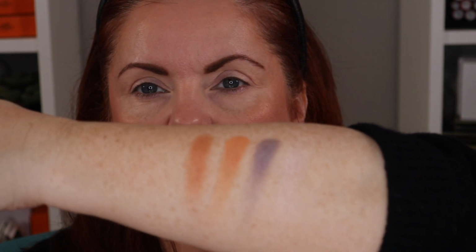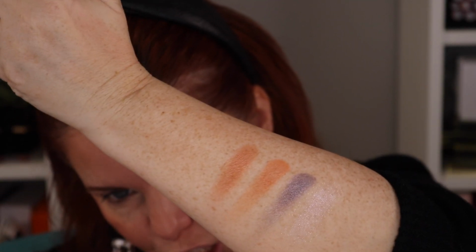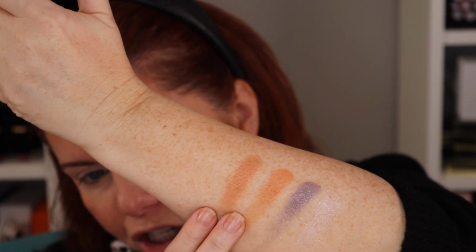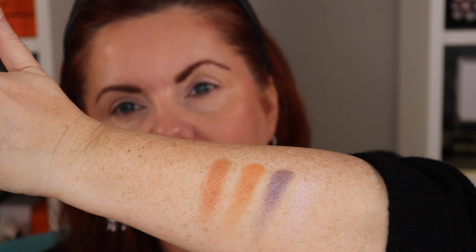The top left shade, the very lavender light looking shade, is very much a topper shade. Okay, that's the color story. So this very light shade is very much a topper shade. So what I'm thinking I'm gonna do is I'm gonna kind of use these as transitions and then put this on the eyelid. We're gonna try it. We're gonna see how it works. Might be a disaster, who knows?